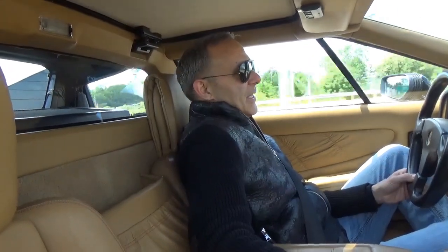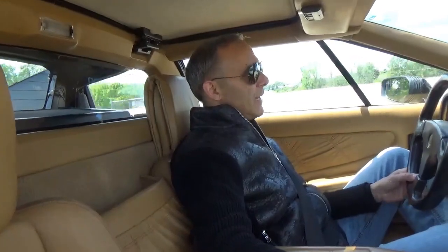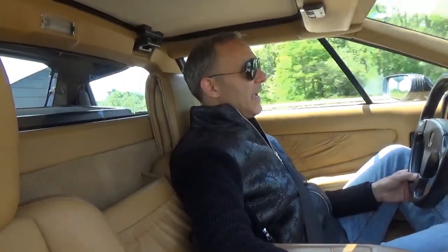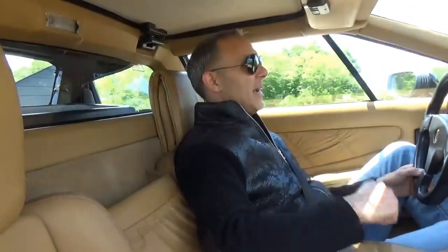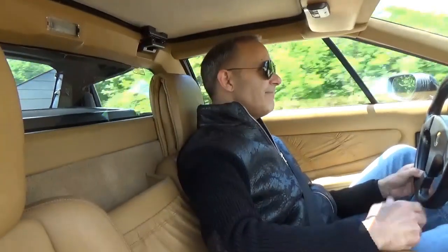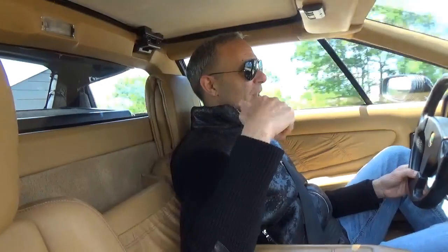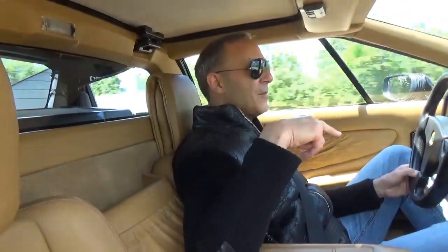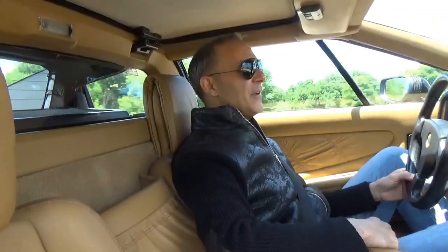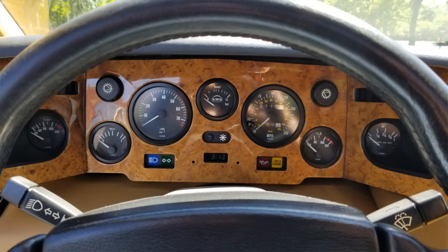But as you can see, you can just tell how I'm driving the car right now, how comfortable it is. We're cruising right around 70 miles per hour, and to me, it's a pleasure to drive. Now, the air conditioning doesn't work in the vehicle, but who needs air? I personally love to hear the turbos. You can just hear them whine, whine, whine. Very, very cool.